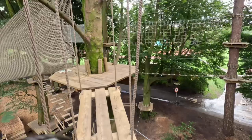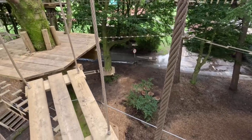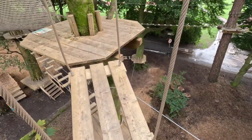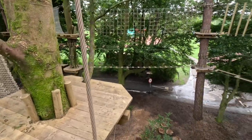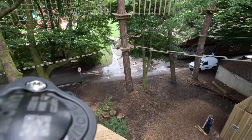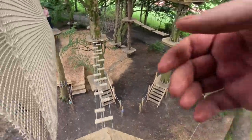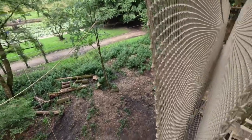Oh, wait. Another one back to dust. Another one back to dust. Last one. Another one back to dust. Right, here we go. Right, now onto the nets. Ow. See, I don't mind the nets because obviously it's pretty much impossible to fall. These don't bother me.